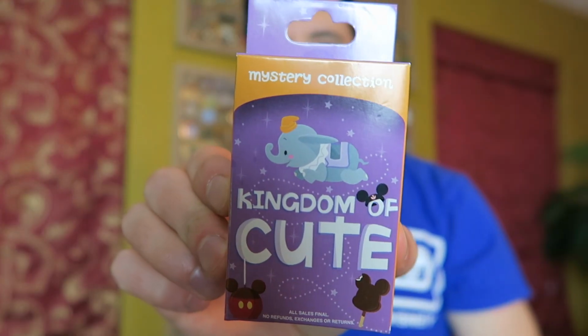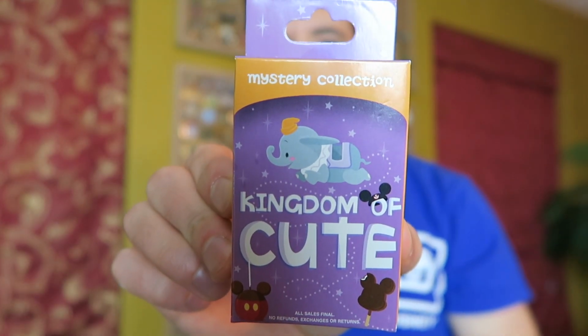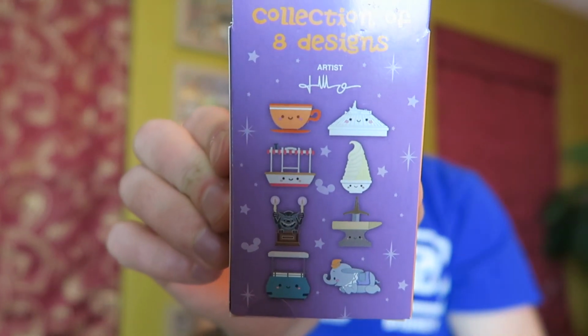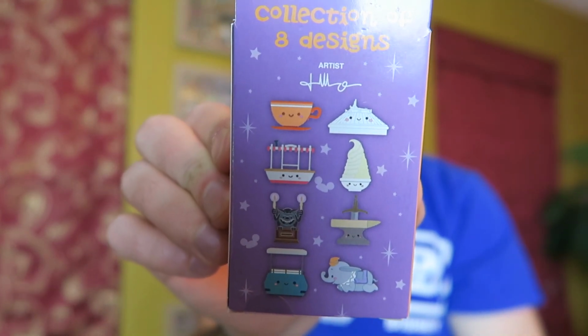I can see why people really, really like these a lot. It's called Kingdom of Cute. There's 8 pins in this collection. They are open edition, like I said, and there's 2 randomly selected pins per box. So here's a look at the front of the box. You have Dumbo flying on there, Kingdom of Cute, Mystery Pin Collection. And then there is a look at the back. There are the 8 different pins in this collection.